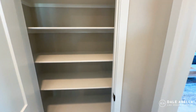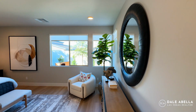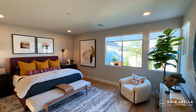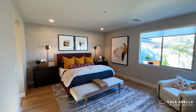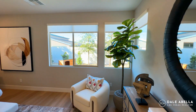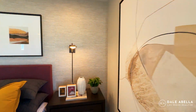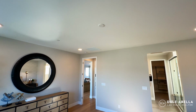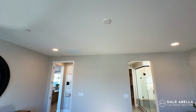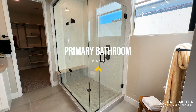Right here, you're gonna have your linen closet. And you have a really nice size primary bedroom here. I wanna say this is probably gonna be about 16, 17 feet deep, okay? So we got these 3 windows here. So yeah, that's gonna come included. You're gonna get that again in the primary bedroom. Okay, that's gonna be for your fire sprinkler system. Okay, beautiful shower, guys. That is upgraded.